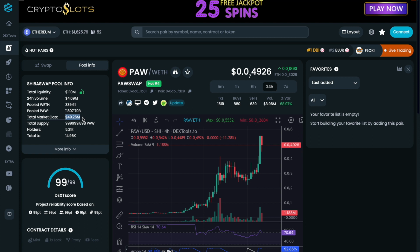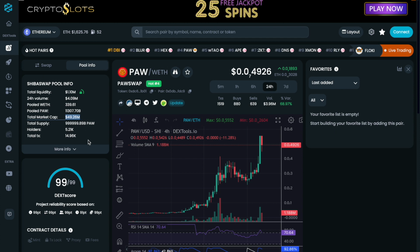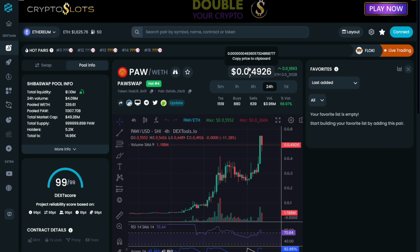This was probably my best small cap trade in probably a year and a half, just because last year was a bad year for everybody. So as far as finding gems, this is what you see with all that. And then you got your total value locked, all that stuff. So this is a good tool. You also see your hot pairs up here. I don't use it too much, but I do use it in some way.